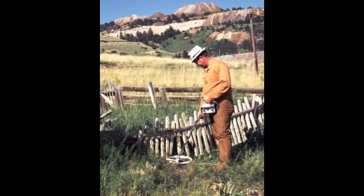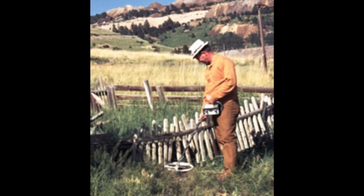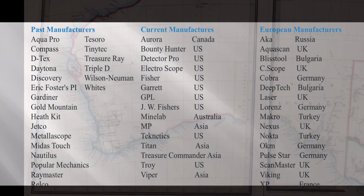Finally, in the 1970s, in his spare time, Charles Garrett designed the first modern metal detector because he had an interest in treasure hunting. Many other breakthroughs occurred by other like-minded people and have resulted in the formation of large brands today.